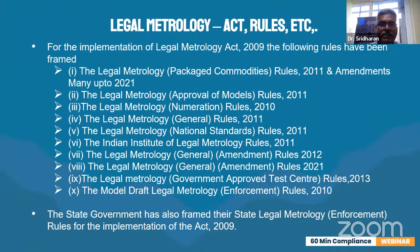The Legal Metrology National Standards Rules 2011. The Indian Institute of Legal Metrology Rules 2011. The Legal Metrology General Amendments Rules 2012 to 2021. The Legal Metrology Government Approval Test Centers Rules 2013, and period of time it is updated. The model draft Legal Metrology Enforcement Rules 2010. The state governments have also framed their state legal metrology enforcement rules for the implementation of the Act 2009.